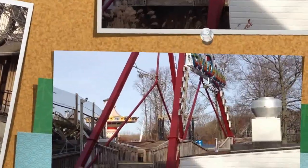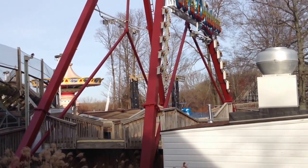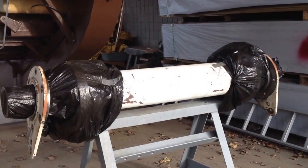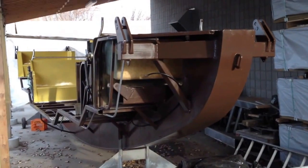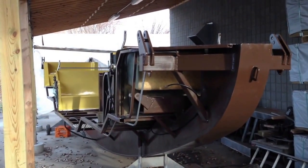We're going to do an overhaul on the Sea Dragon ride, so we took the boat off, we took it to the shop, and we're going to rehab that extensively. Out behind our shop, here is the Sea Dragon main axle that we took down, and here's the Sea Dragon boat. We're starting to put it back together, and it's going to look brand new come springtime.